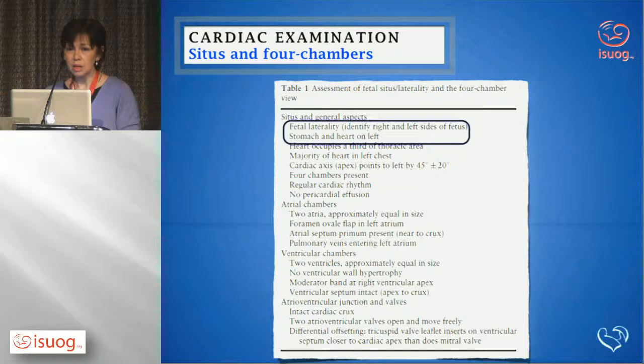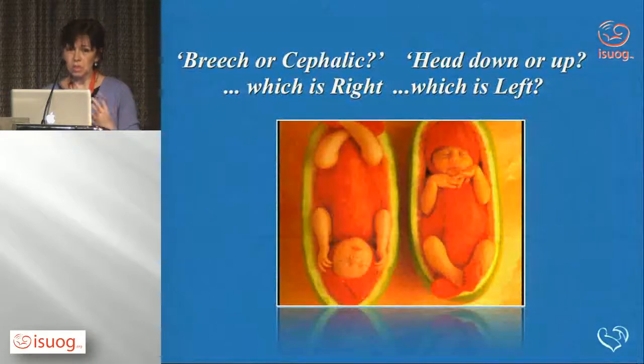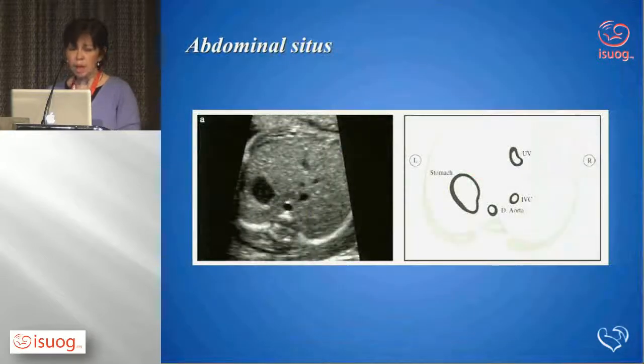And for that, I don't need to tell you how to identify fetal position. And perhaps you do that if you find a baby that has talipes. You're going to work out if it's right talipes or left talipes. But for the heart, really, you don't have to find an abnormality to identify where the heart is. It should be part of the screening. First thing you do while you're showing the mother the baby, identify your right and left, and make sure that everything is in the correct position.